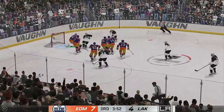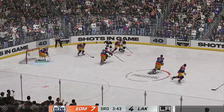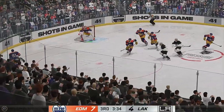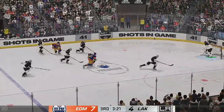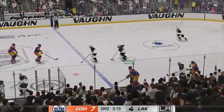The Kings win the draw. Now let's see what they can do with it. And a quick save on that one. Skinner's been really sharp tonight, James. Oh, a spectacular save right there. Wow. Unbelievable. I mean, it was all but in, and he steals it because of that last-ditch attempt to find the puck. Just incredible save, James.